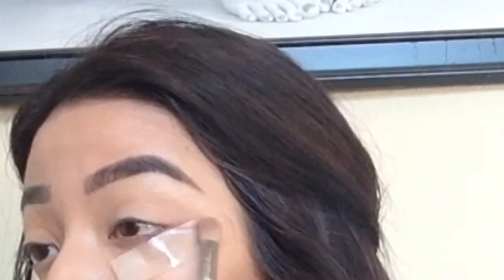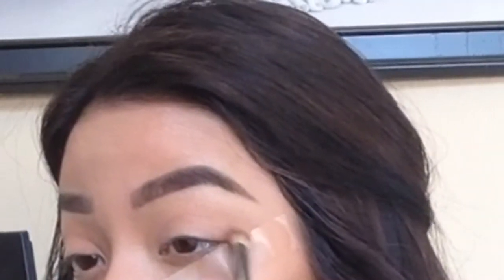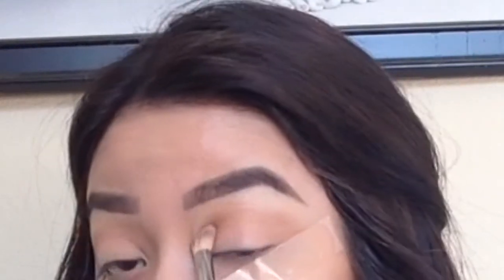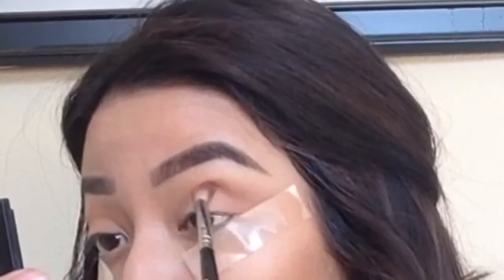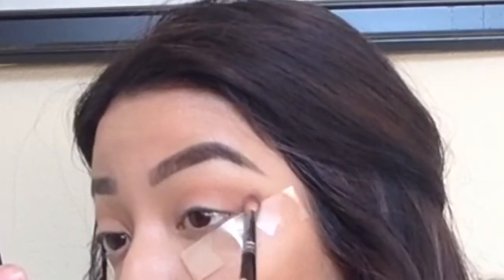So now I'm getting this light taupey shade and I'm just using that as my transition shade. So now I'm getting this light darker taupe shade, light brown shade, whatever you want to call it, and putting that in my crease. So now I'm getting this brown orangey shade and I'm going to be putting that in my crease with the smaller brush just to define it more.